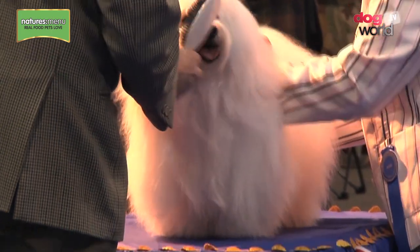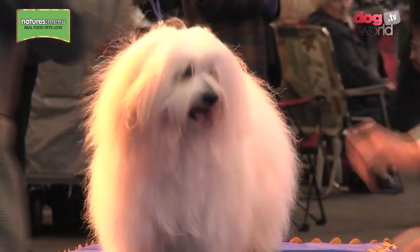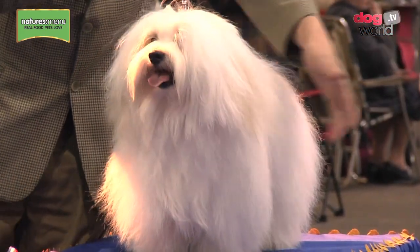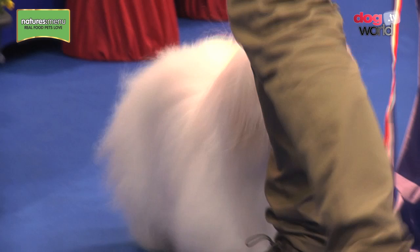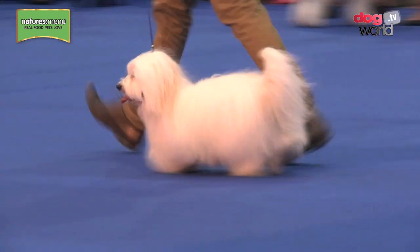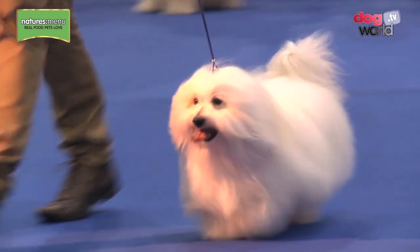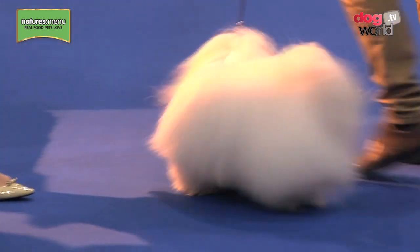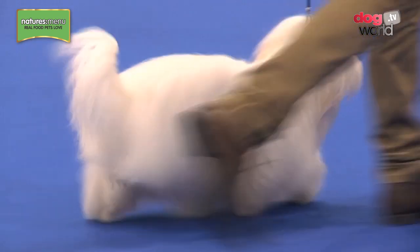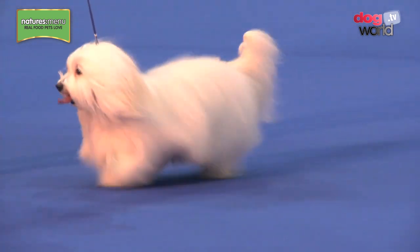Judged today by Tony O'Connor, who had an entry of 37, and his best of breed was the male, 778. Their fan club are still here as well. That's Coton de Tulear, best of breed, number 778.